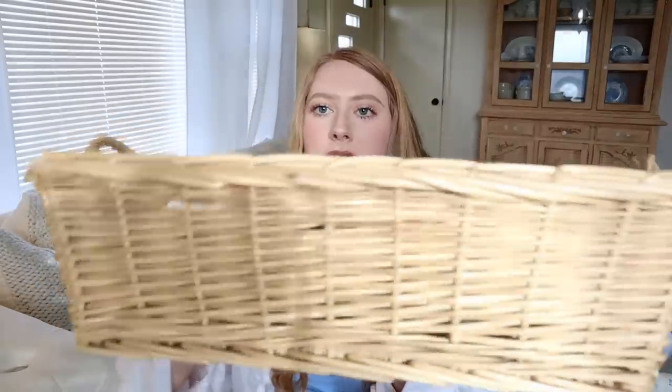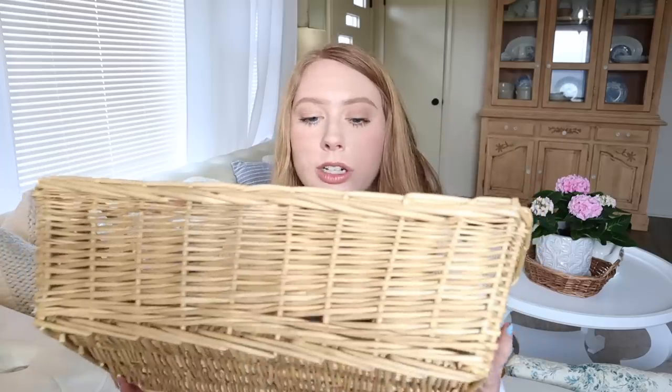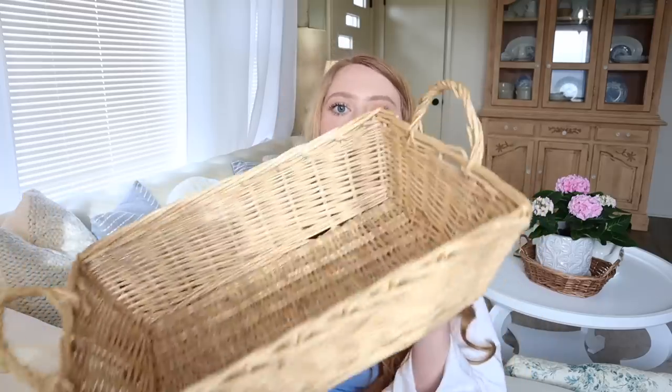I absolutely love a good basket. So I grabbed these two baskets, and I love the size of this one. It would be such a good tray for a coffee table or literally anywhere in the bathroom to hold towels. There's so many things you can do with these, and they were literally probably 25 cents or probably less.